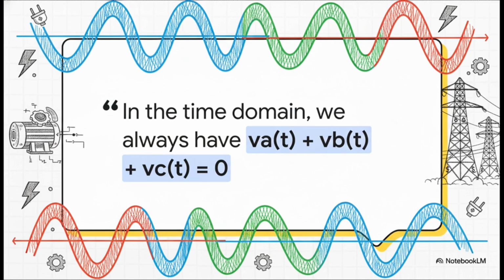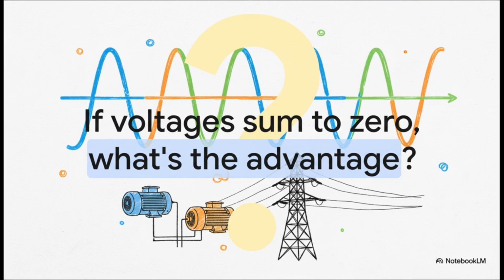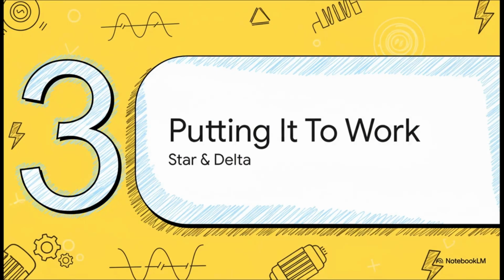out completely. Now, I know what you're thinking. How can something that adds up to nothing be so powerful? Right? It's a totally fair question. If the voltages just cancel each other out, where's the advantage? Well, it turns out this zero-sum game has 2 massive, world-changing consequences. To really get it, though, we have to see how we actually connect these waves to a machine in the first place. To actually use these 3 waves, you gotta connect them to something, like a big motor.